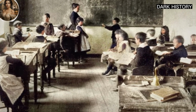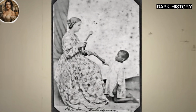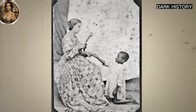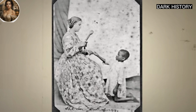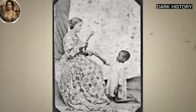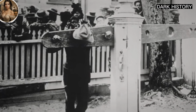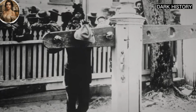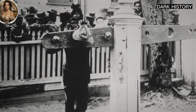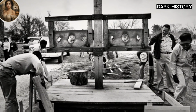Number 10, the tin mask. Among the most recognizable artifacts of Brazilian slavery is the tin mask. Constructed from thin sheets of metal, it often covered nearly the entire face. A padlock secured it behind the head. Only a handful of tiny breathing holes remained. Anyone forced to wear it could neither eat nor drink unless someone deliberately removed the mask. Entire days sometimes passed this way. No food, no water, no relief.